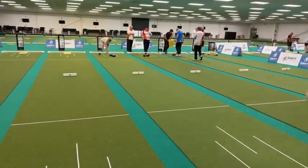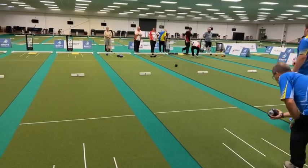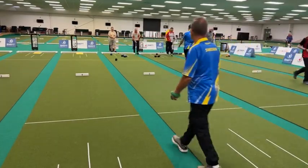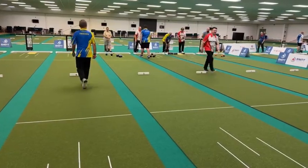Hit from Peter. Peter now line shot. As I said, we will revert to this end after this end. I prefer to be at the delivery end, at the receiving end.